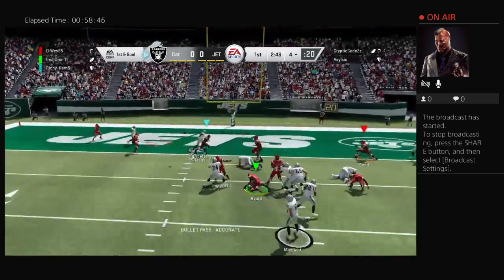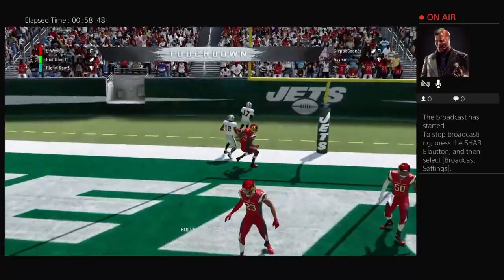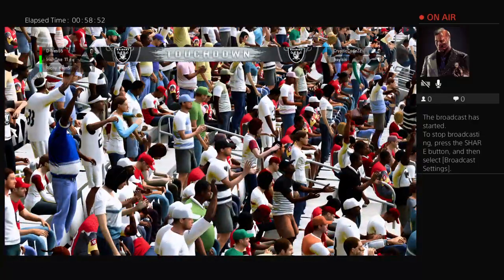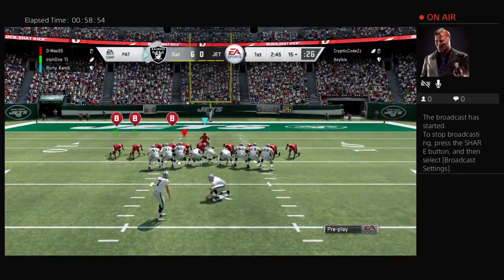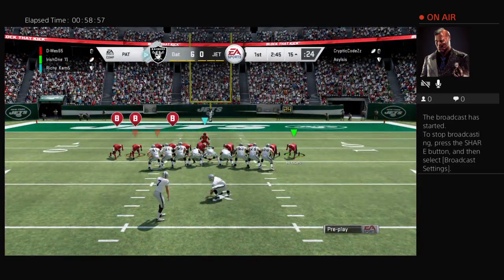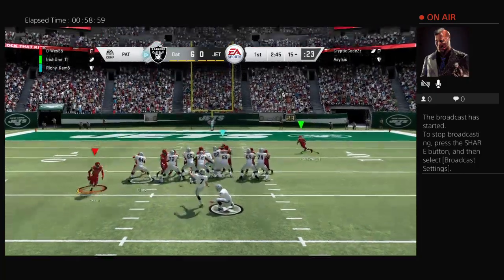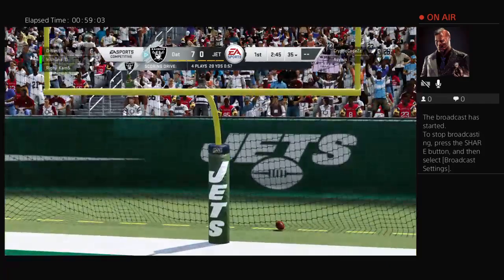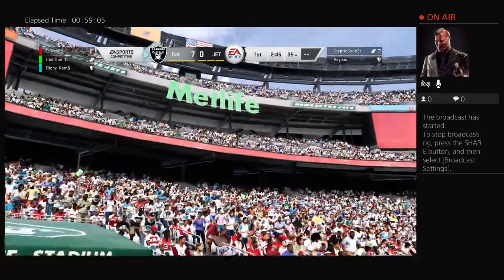From the shotgun, it's Mayfield, and that's going to be caught for a Raider touchdown. Brandon Cooks there to make the grab as his guys are able to strike first here in this opening quarter. Extra point up and good by Sanders, and it's now a 7-0 game.